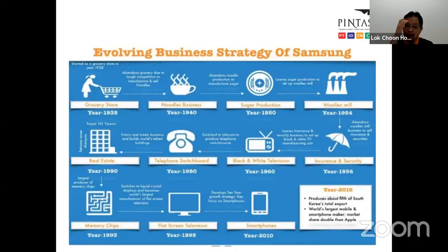So to understand the diversified nature of Samsung, you have to look at the history of Samsung. Samsung was formed in 1938. It was involved in the grocery business, the food business, the real estate business, heavy industry, and insurance, and now 70% of its business is in electronics. Right. So because of the legacy, you have a very diversified conglomerate.